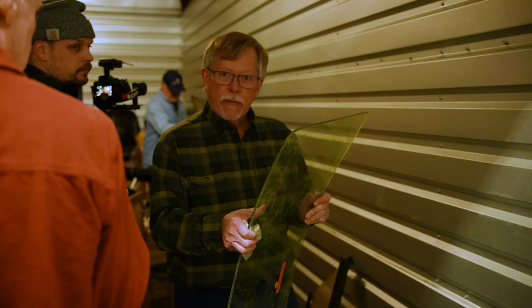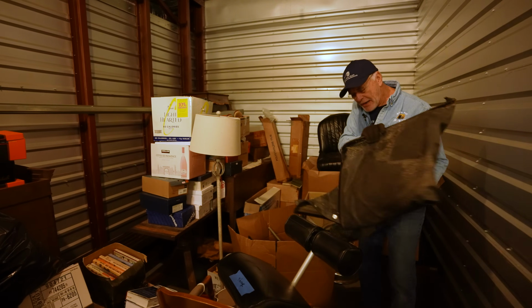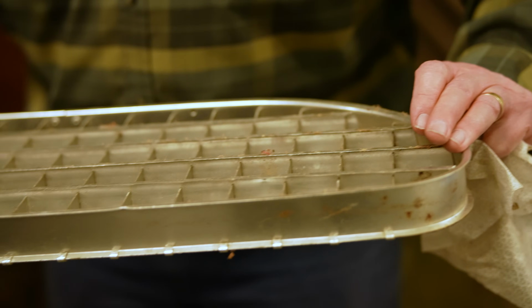Brand new windshield for an AC Cobra. And this is probably the original windshield for that Cobra. It's got the chrome frame around it. Here's a convertible top. Boy, it looks pretty darn good. Wow, the back window looks good. That's pretty fabulous. There's the original grille for the 289. It's all aluminum, very complex the way it's put together, but that's the original thing and it's in great shape.